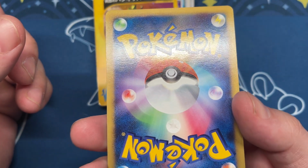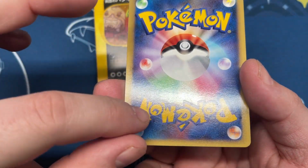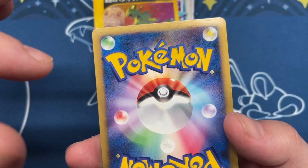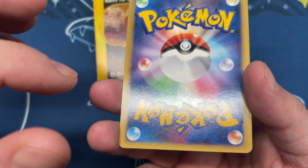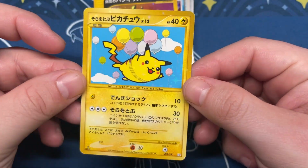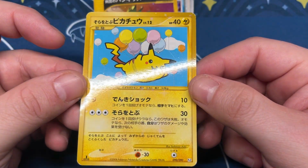Back is got some scratching here in the bottom, but the back overall is pretty clean, pretty light on the whitening. Again, pretty clean copy overall. Just a little bit of scratching, a little bit of chipping. Excellent condition is what we went with on this one.